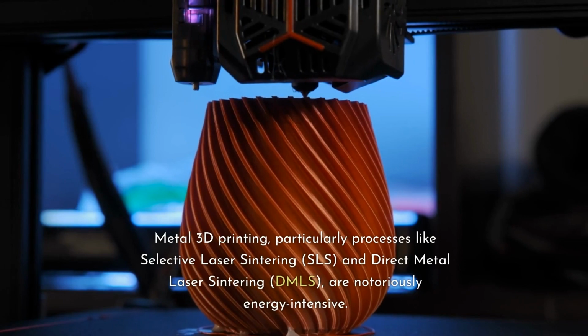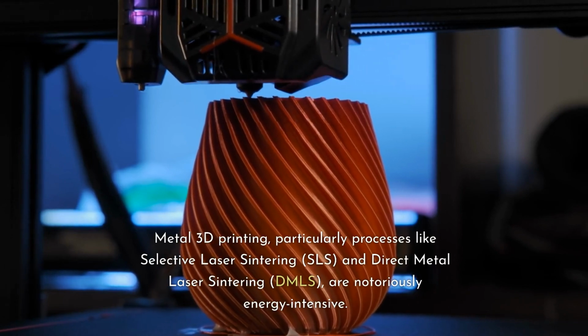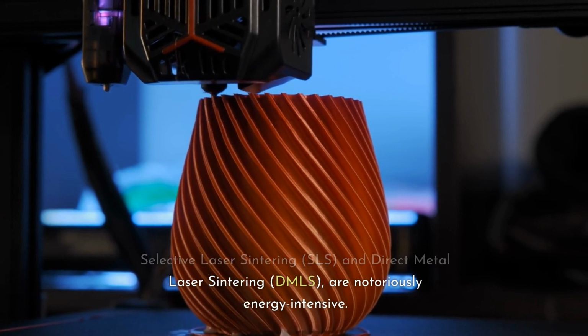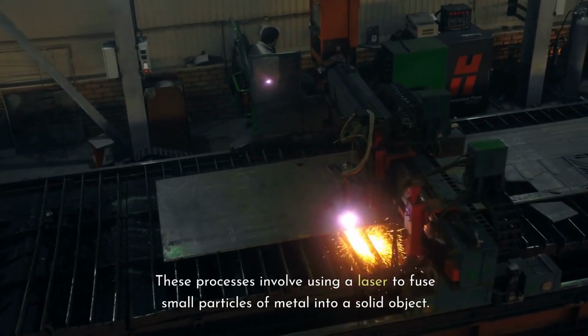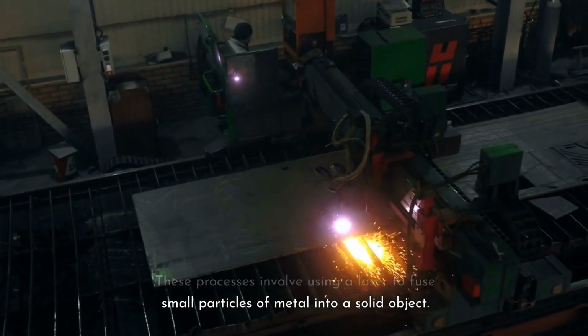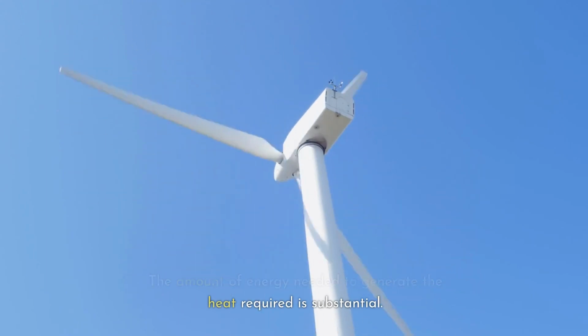Metal 3D printing, particularly processes like selective laser sintering, SLS, and direct metal laser sintering, DMLS, are notoriously energy intensive. These processes involve using a laser to fuse small particles of metal into a solid object. The amount of energy needed to generate the heat required is substantial.